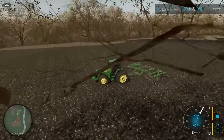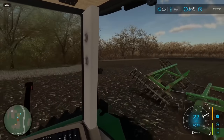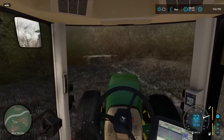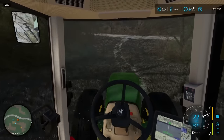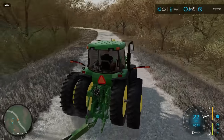Got this entire field cultivated, looking all pretty and looking done. That took way longer than I thought it would, but it also looks so good. So what we're gonna do, we're gonna take this back directly to the farm and start looking into what we're gonna do. I think today we'll go ahead and mark out a little area, possibly even get everything set up so we can get the building built.